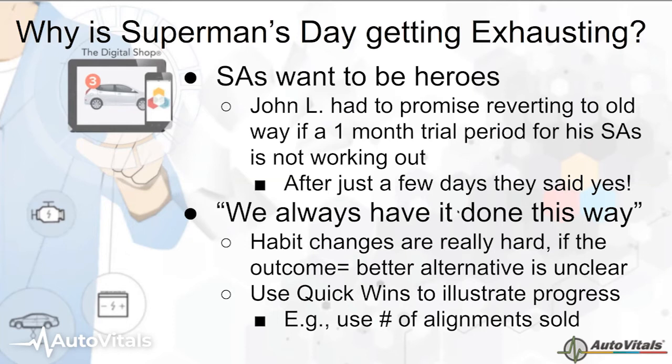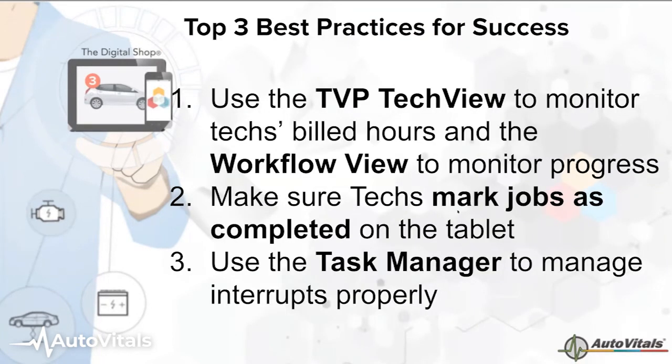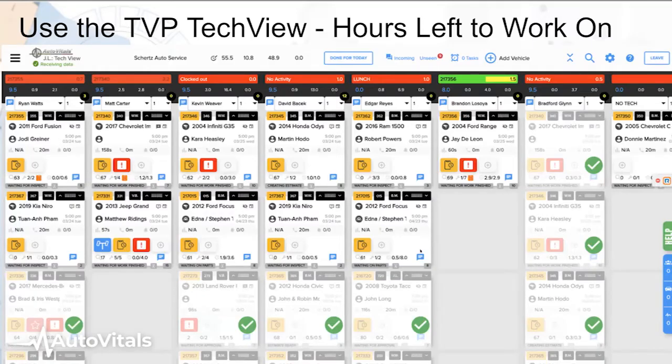Yeah. Thank you. So the top 3 best practices for success, and we're going to go into examples for Schertz, is use the TVP tech view and the workflow view and make sure the tags mark the jobs as completed. And then as an outlook, if we have the time, either in this session or in the follow-up session, I will talk about the task manager to manage interrupts properly. But let's start with the tech view.